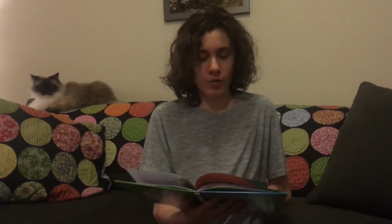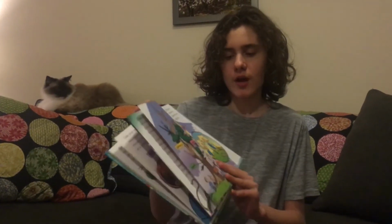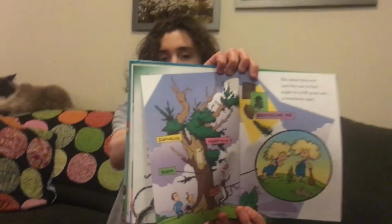The oldest tree ever, and this one is fine, might be 4,700 years old. A Bristlecone pine. That's older than the United States. That's a very old tree. And here it has sapwood, heartwood, bark, and this is the oldest living tree. If you look right here.